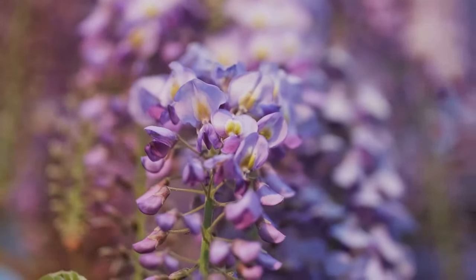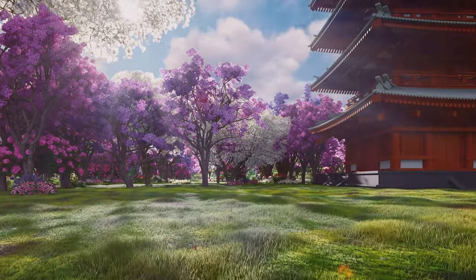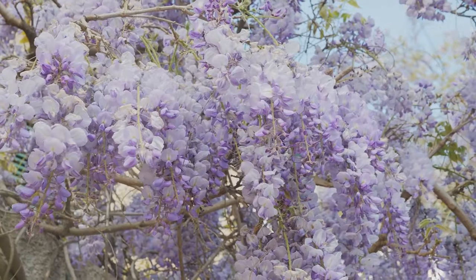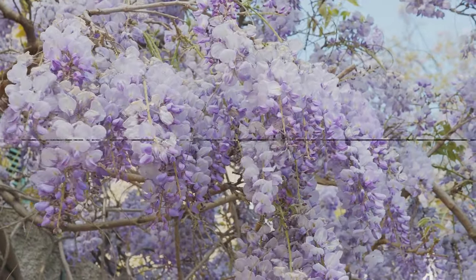Their cultural significance in Japan is profound. Wisteria is often associated with nobility and dignity, and it's a common theme in traditional Japanese art and literature. It's not just a tree, but a piece of living history, a connection to the past. The wisteria tree, a testament to the delicate beauty of nature.